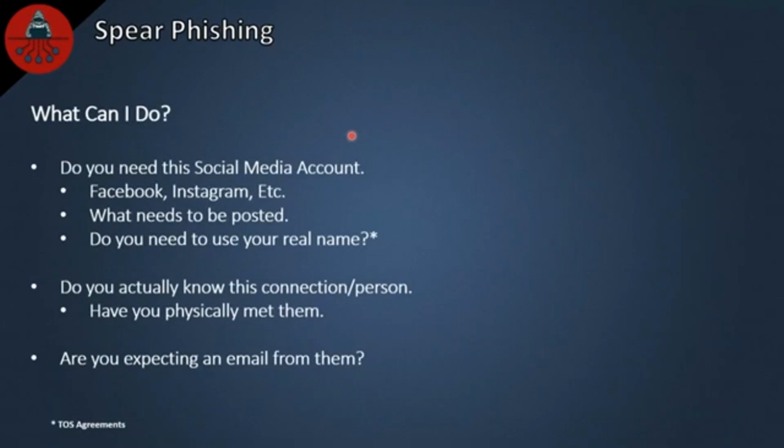So what can you do about this? Well, first, do you need the social media account? A lot of us have Facebook, Instagram, all of these different social media accounts. Do you need them in general? And what needs to be posted?